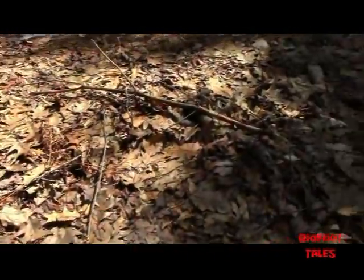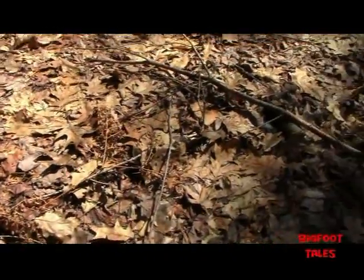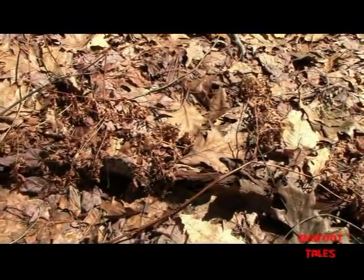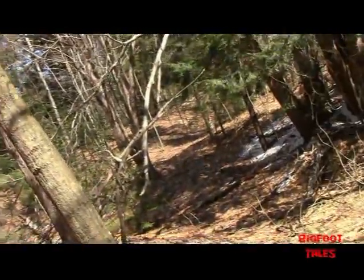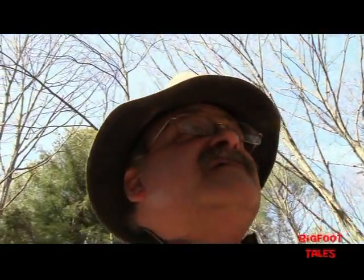It's how rotten this stuff is. It's almost like there was a wolf. That's definitely an oddity. You can see right in there the bark is. There was a log laying there and it's gone. That's not something that's normal. There's an indentation. It's probably about 6.5 feet long. Where there was a log, you can see the bark covered over with leaves, but the log is gone.